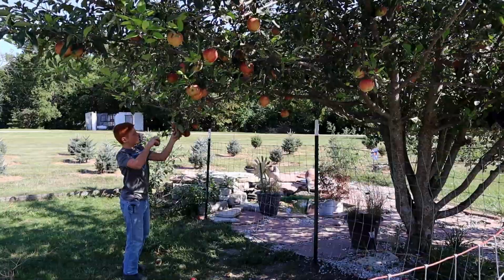So yeah, we're gonna take this all home, and then probably in the near future, maybe like tomorrow or the next day, we'll be making all sorts of things with all these apples so they don't go bad. So yeah.